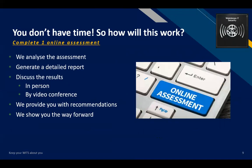So you don't have time, how's this going to work? Well, as I said, we'll analyze, we'll generate the detailed report, we'll discuss it with you in person or by video conference if you prefer. If distance is an issue, we'll do it that way, or we can do it over a phone, have emailed you the reports, and we'll go through it step by step. There'll be recommendations in there. We can help you with those recommendations. We can show you the way forward.